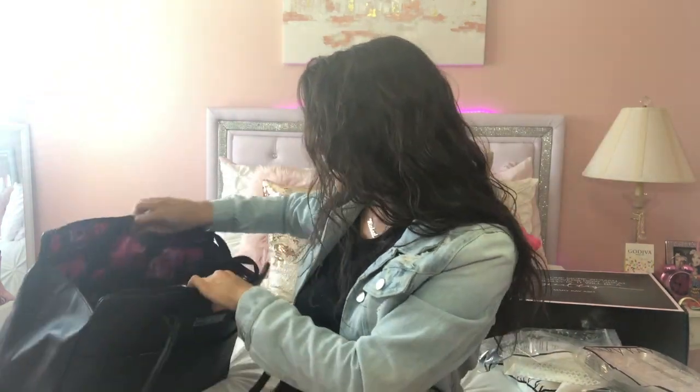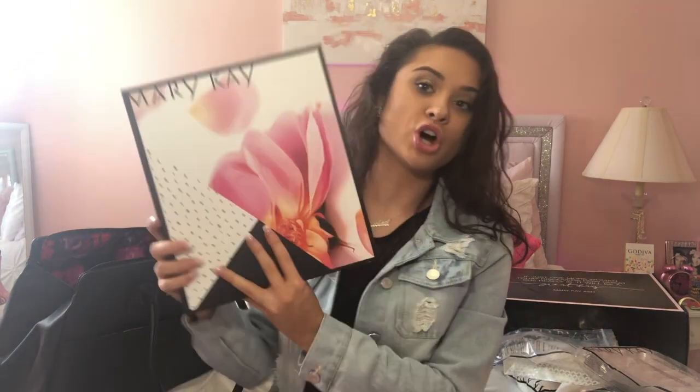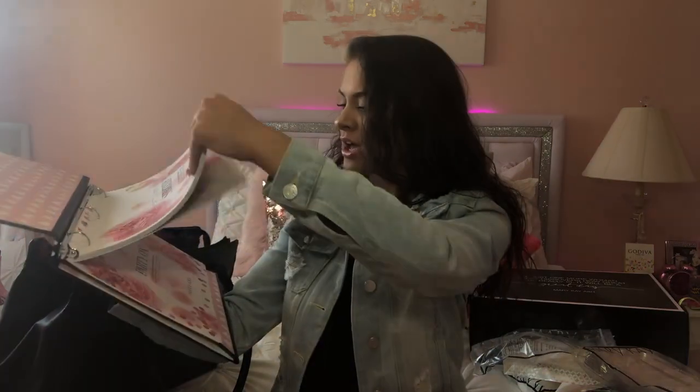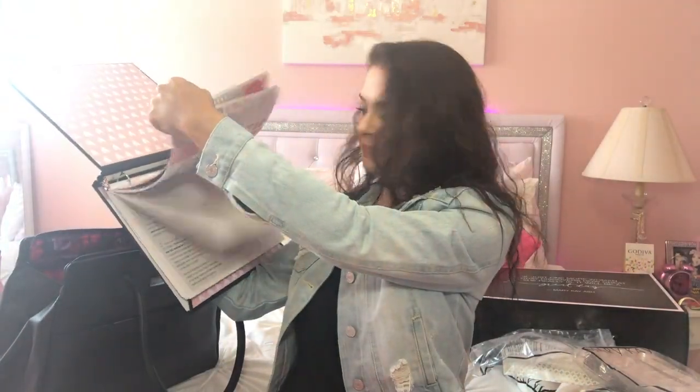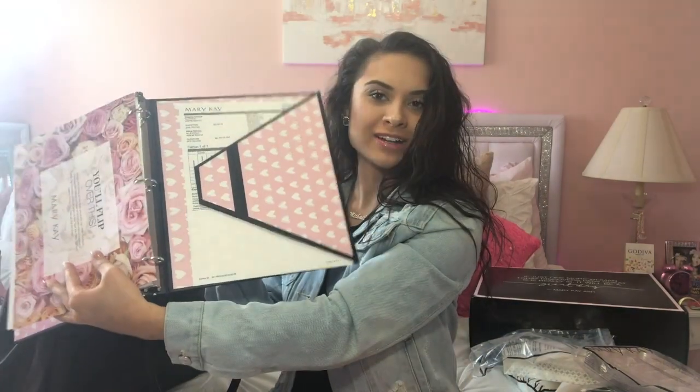And then this stuff is for you, the consultant. This is so cute. This is the binder. On the back it's just black and then hearts. But inside it says get the party started, which helps you through how to throw your party. And then you can also put paper and stuff in the back.